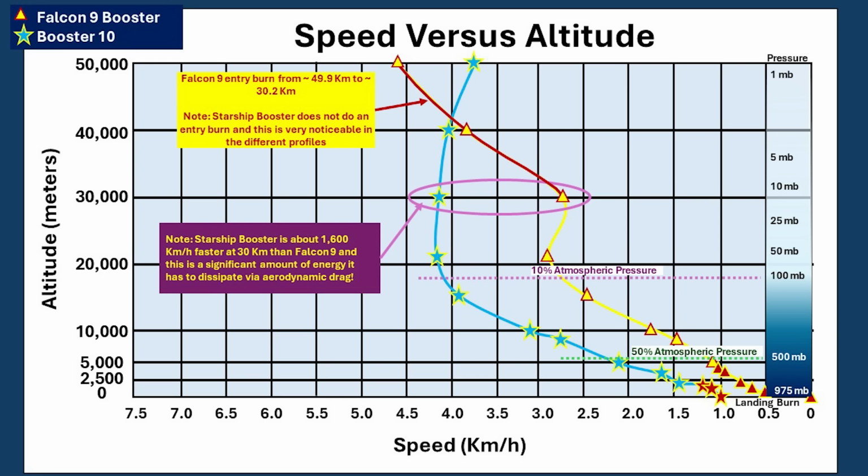One of the things that you notice right off the bat, and I'm showing you here in this oval, is that without the entry burn that Falcon 9 does, at 30 kilometers, Starship has a lot more energy to dissipate. In fact, it's about 1,600 kilometers per hour faster at 30 kilometers in altitude than Falcon 9. And all of this is going to need to be scrubbed off via aerodynamic drag.